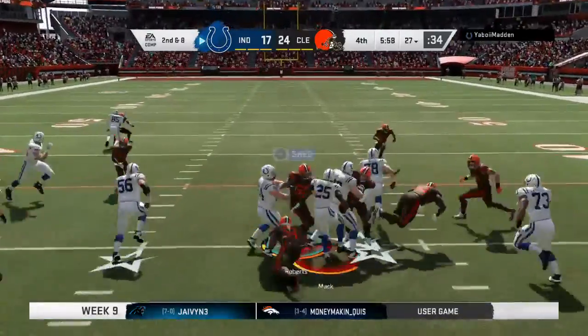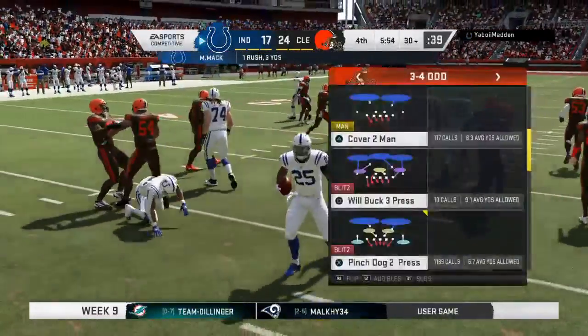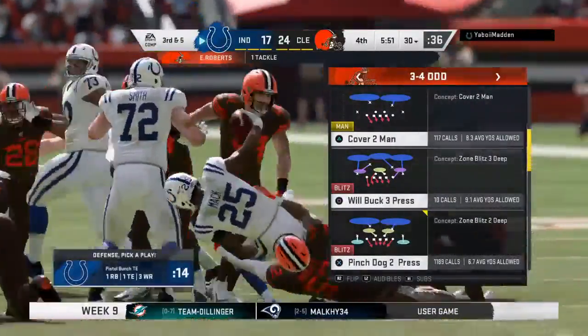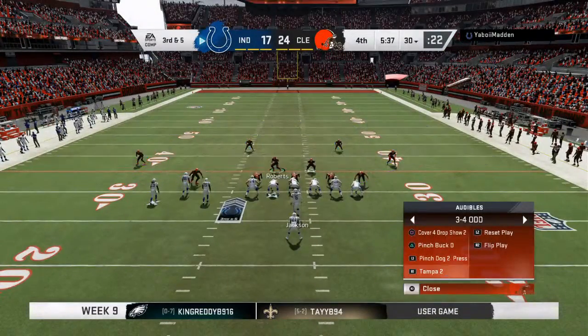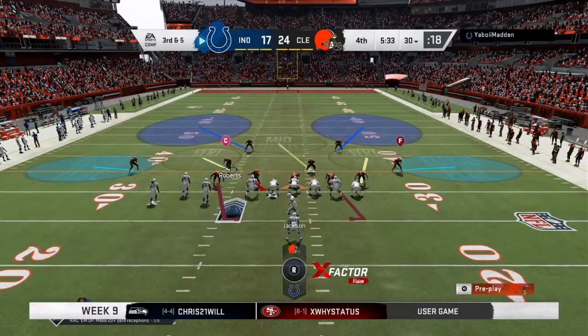They'll run it here. This is Marlon Mack. And he'll get about 3 here as he's out to the 30. And that's one of the reasons you like to blitz even on rundowns. It confuses the blocking assignments. It doesn't allow those offensive linemen to get up to the second level. The Colts on 3rd down. Just 1 for 5 to this point. This will be 3rd and 5.